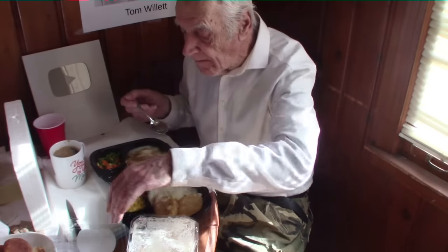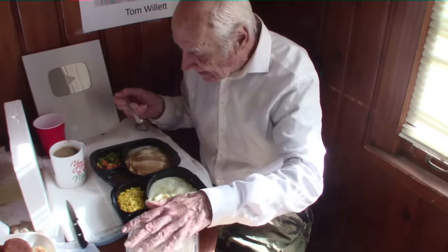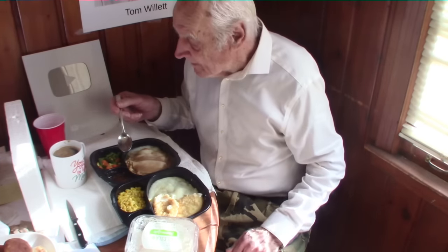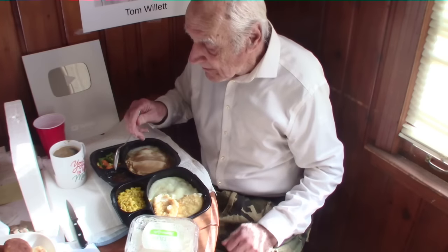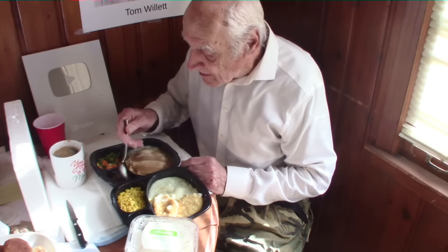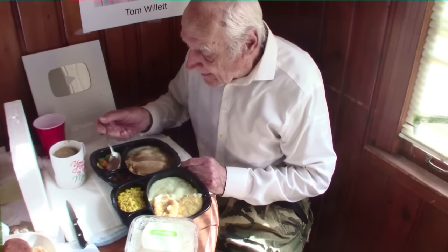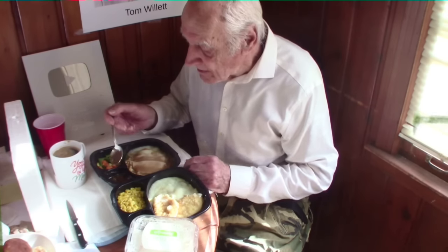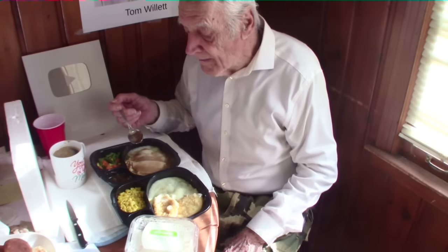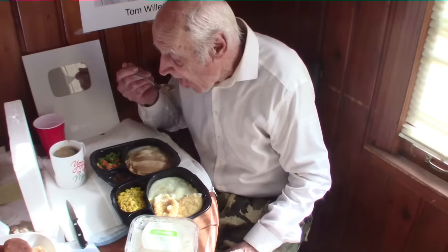I have fried chicken. I have turkey. I have mashed potatoes, gravy, and vegetables. Several kinds of vegetables. And we've got a variety of desserts, including a secret dessert, to come up a little bit later. But this is, I think, an applesauce type of dessert that comes with the turkey dinner. And I also have a brownie that came with the fried chicken meal.